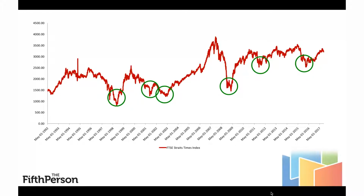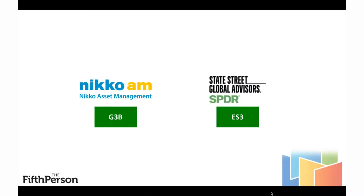That's all. So basically, in Singapore, there are two ETFs. One is the Nikko AM STI ETF. Another one is the SPDR STI ETF. So there are two of them, and both track the index.